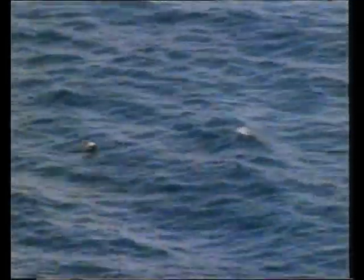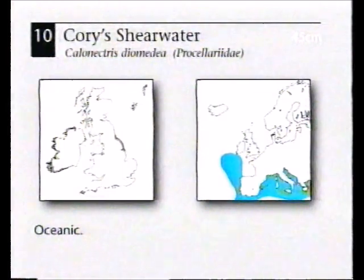Cory's shearwaters are only rarely seen from mainland Britain, although recent birdwatching boat trips into the seas southwest of Ireland have produced many more sightings.